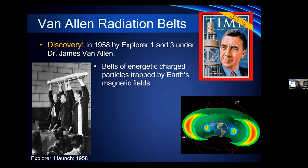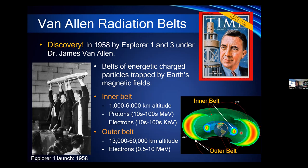The inner belt is about 1,000 to 6,000 kilometers in altitude. There you have both energetic protons and electrons. For the protons, the energy range is about tens to hundreds of mega electron volts, MeV. Electrons are a little less energetic, about tens to hundreds of kilo electron volts. But we do have higher energy electrons in the mega electron volt range, but those are mostly located or trapped in the outer belt region. And the outer belt is about 13,000 to 60,000 kilometers in altitude. So that's where the radiation belts are located.